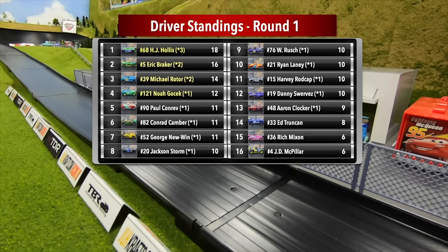We have 16 more drivers left to compete in round 1, starting next week with groups 5 and 6.